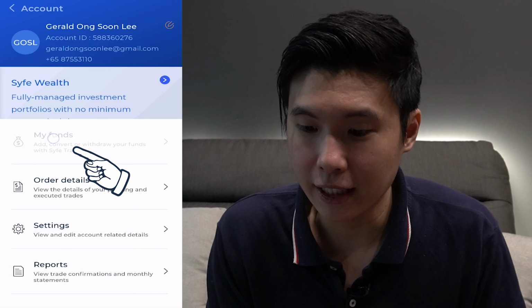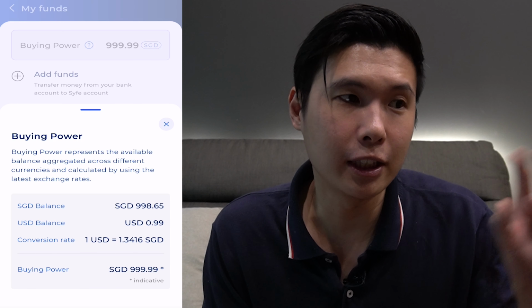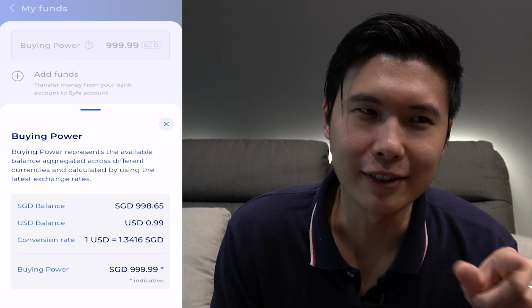And if you want to check how much US dollar versus how much Singapore dollars you have in your account, all you have to do is click on menu, click on my funds, and you see the little question mark over there. Click on it and it should give you a breakdown of how much Singapore dollars versus how much US dollars you have. By the way, that took me a while to figure out where that breakdown was.